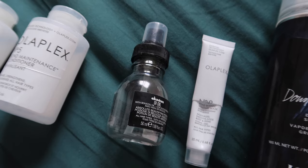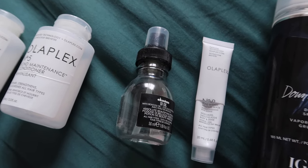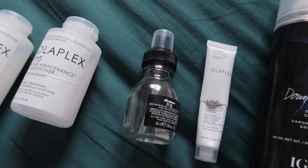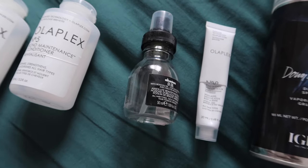I also finished up the Davines hair oil. I'm really pleased to finish this up. That takes me down to only having two hair oils in my inventory, and one of them's like a little travel size that I can definitely finish this year. So I'm really pleased to say that I will be in a good place with hair oil very soon.